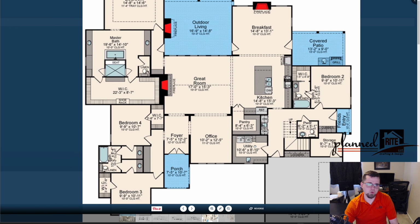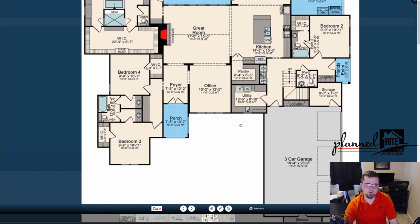The problem with this laundry room is it is really far from most of the bedrooms, so you are having to track across the home to get to it. Not ideal. It'd be nice to have it on this west wing.